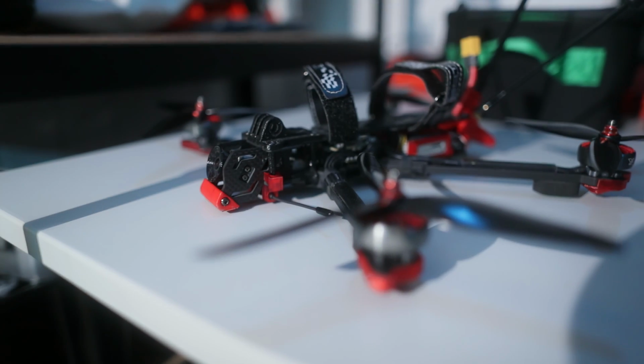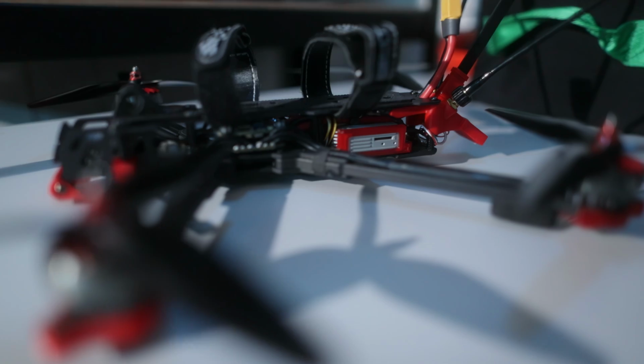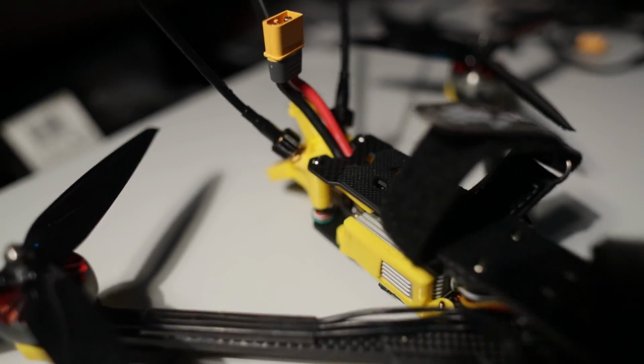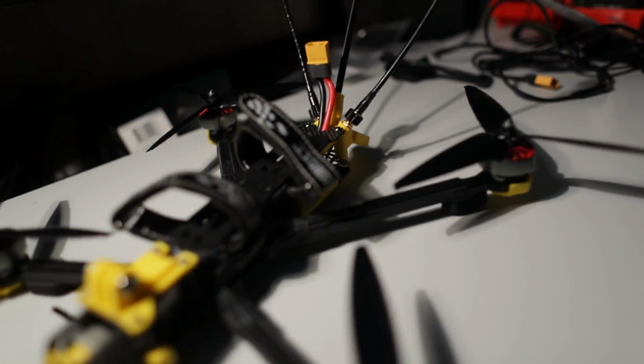And iFlight shipped the drone out in all red TPU printed parts, and I think it will look way cooler in yellow. I don't know why, but I did this, so what do you think, yellow or red? Let me know in the comments.